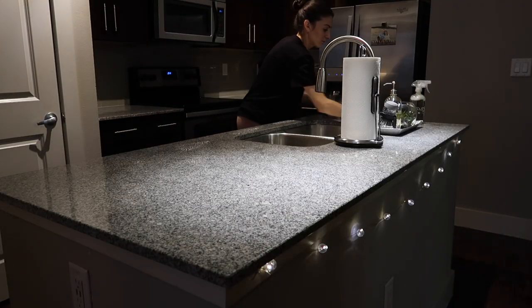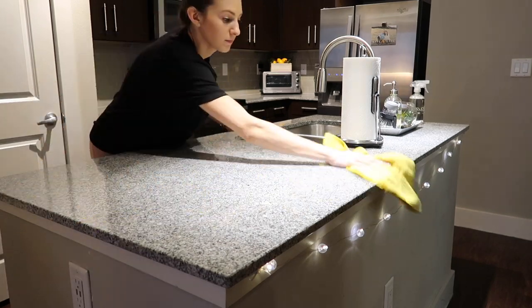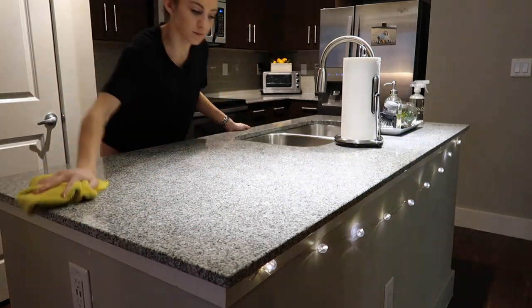I'm giving my kitchen island countertops a wipe down, and I can hear that the dishwasher is done, so I'm gonna go empty that next.